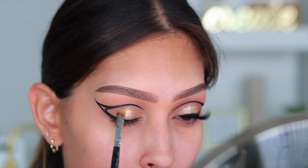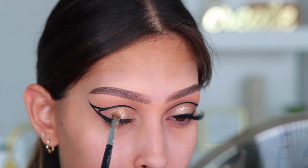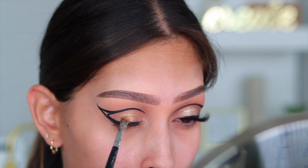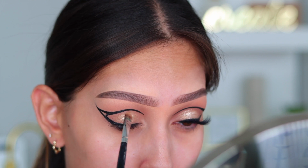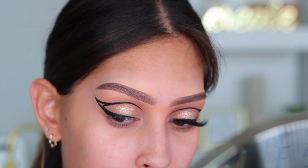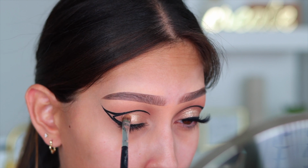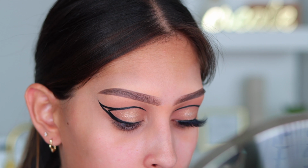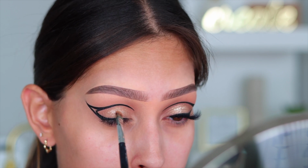These are phenomenal. If you guys are into liquid eyeshadows, you definitely need to try these. If you're familiar with the Stila ones, these are basically the same thing but half the price, or a little less than half the price. These are a bomb. So I added that on the lid, and you guys can see it just took that sparkle to the next level. I am obsessed. This look is so beautiful. It is definitely tedious, but if you take your time, I promise you the outcome is worth it.